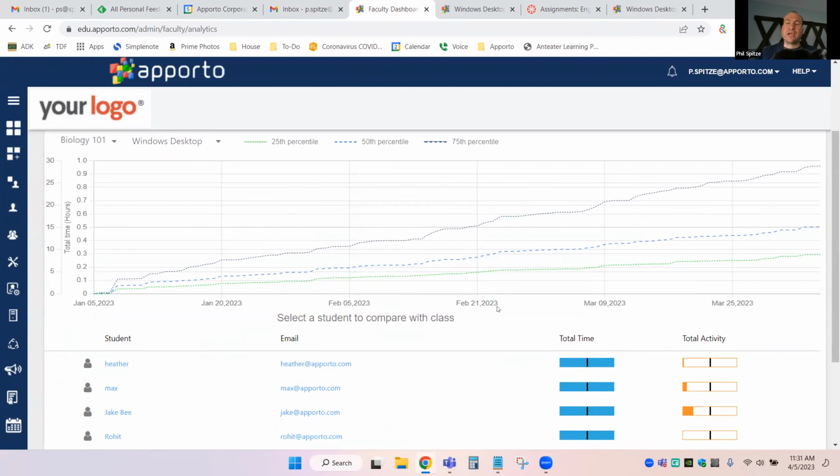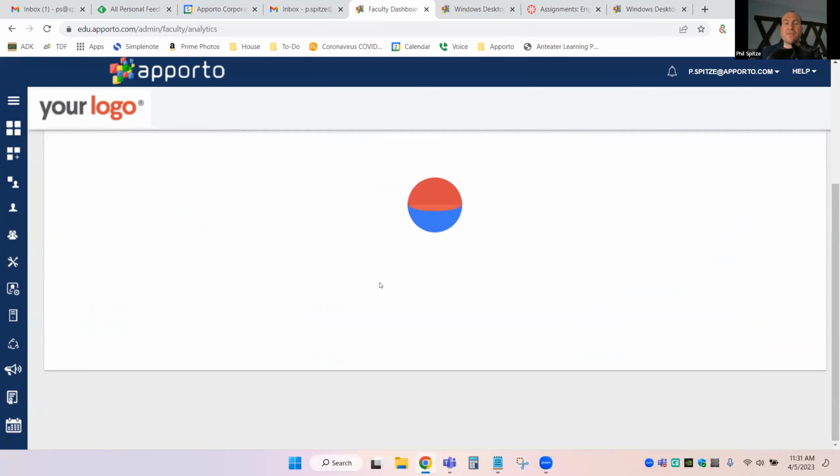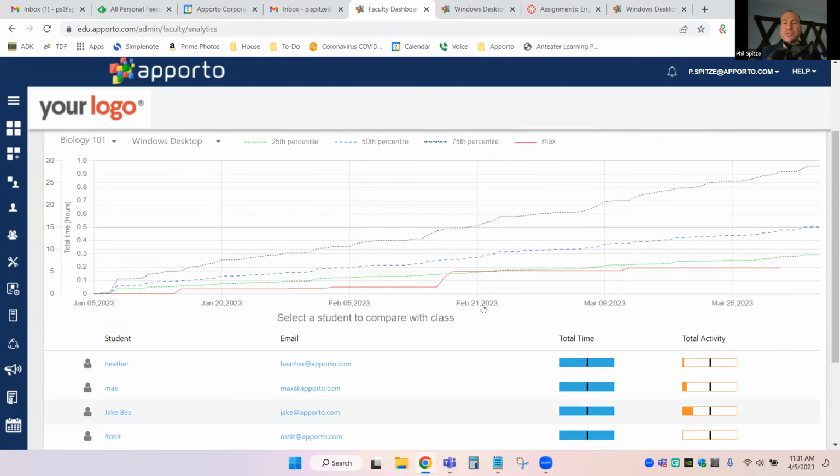Now, as an academic, if I know I've got a student who is struggling, I may want to investigate, is it a technology problem that is holding them back? So I can come into the class roster below, select that student that I want to investigate, and have their usage added to the graph here for comparison. So we can see with the red line that my student Max is below the lowest percentile on average.